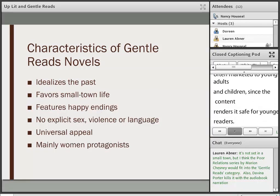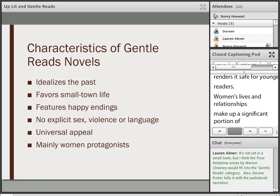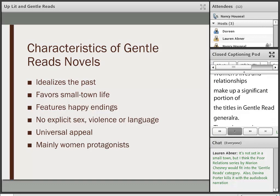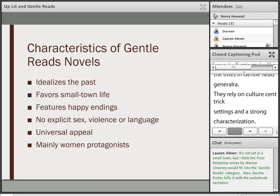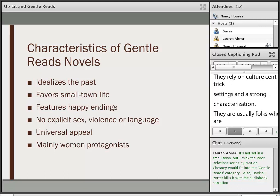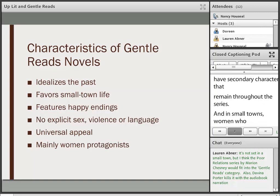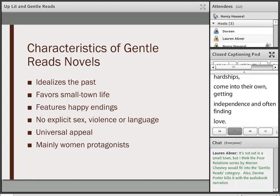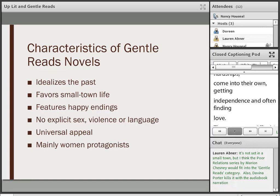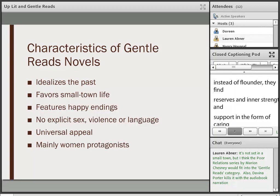Women's lives and relationships make up a significant portion of the titles in the gentle read genre. They rely on culture-centric settings and strong characterization. The characters usually are folksy or eccentric. They often have secondary characters that remain throughout the series. In small towns, women who have faced various hardships come into their own, gaining independence and often finding love. They encounter difficulties, but instead of foundering, they find reserves of inner strength and support in the form of caring friends and family.